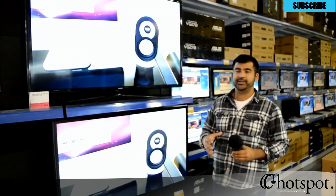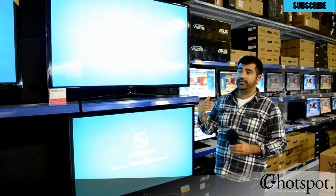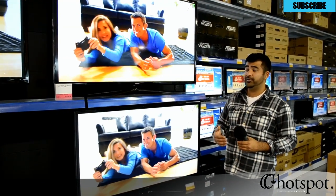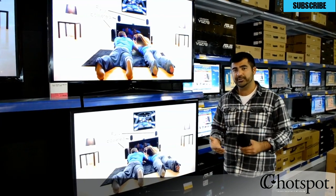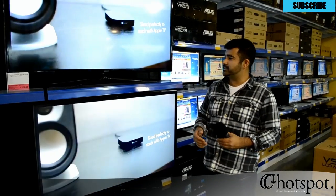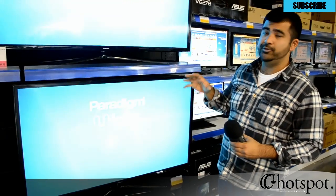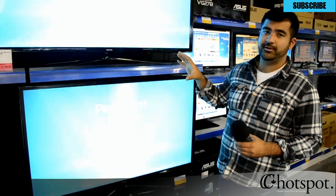One particular feature that I'm really a big fan of is the ability to use any USB keyboard and mouse with these devices. So if you're looking to browse the web or use smart functionality like the apps, it's just a matter of plugging any USB keyboard and mouse into one of the two USBs available on both of these panels, and away you go.